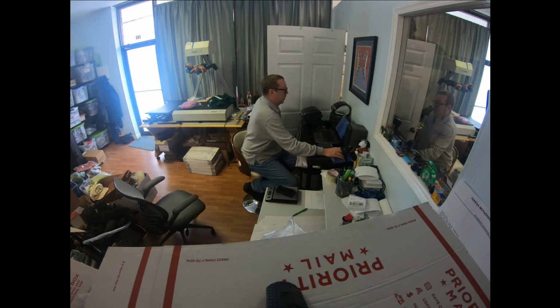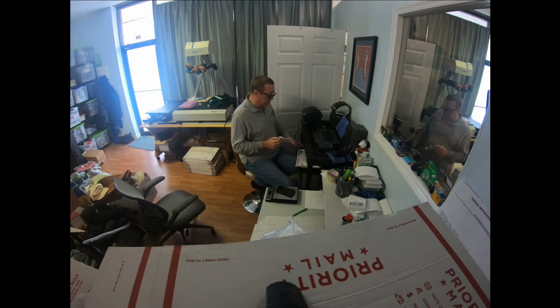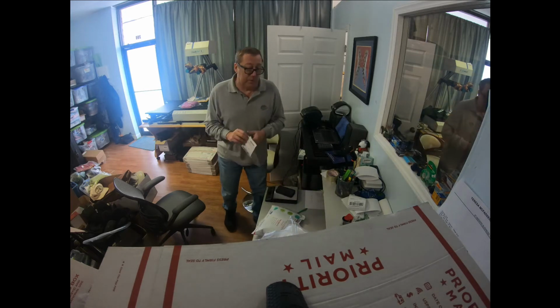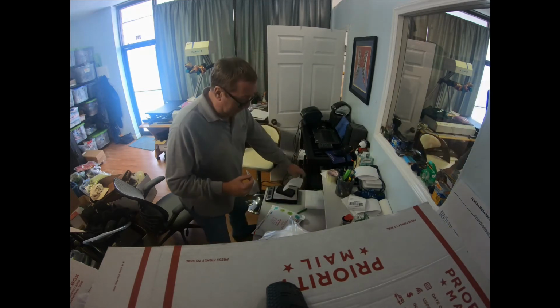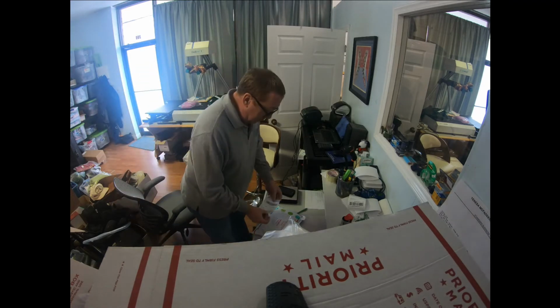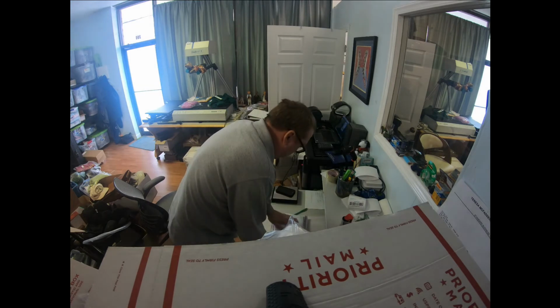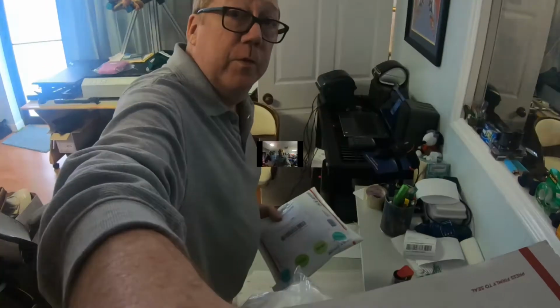And print the label. And printing on my Zebra. These are thermal printers. They don't need any ink or toner or anything. They just print with heat. And they're a little bit more expensive maybe to get into, but I don't know. The convenience that it saved me over the years, I love it, and I would never go back. All right. Okay, and we're off to the post office.